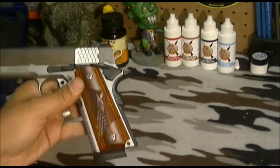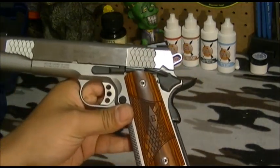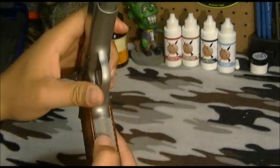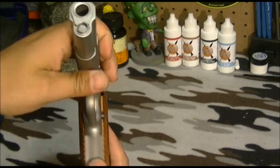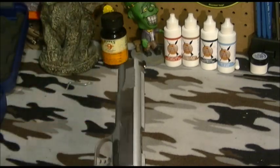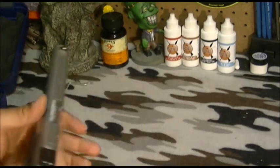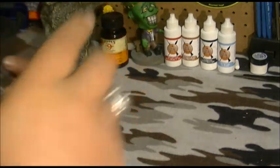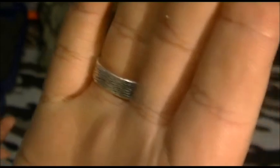It's a full-size 1911, so just look at it right here. Full-size 1911. Got front and back checkering. The checkering is very aggressive. It's very nice. It feels very good. It's not so aggressive that it'll maybe eat your hand up. It might. So I'm just going to hold the gun and show you the texture on my hand. You can see it's leaving an impression on the hand anyway.